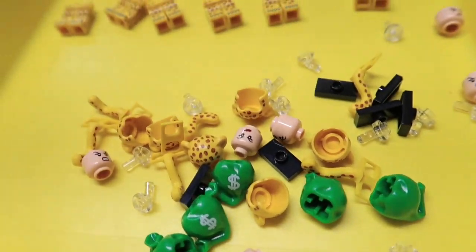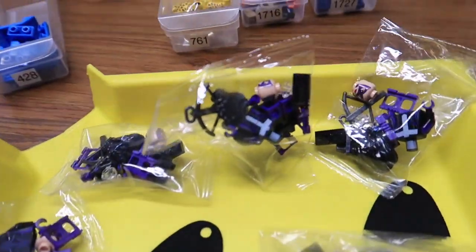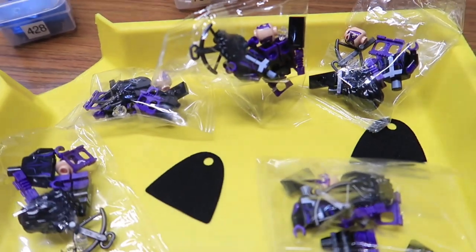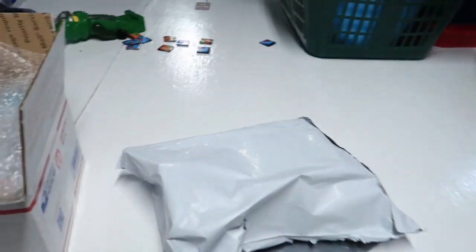Alright, we have 6 Cheetah Girls here. Alright, we have 7 Huntress. So again, yeah, 3 to eBay and probably part out 2 complete to Bricklink. Alright, we have Friday's mail, 3 packages, all are from eBay, all are pretty related.